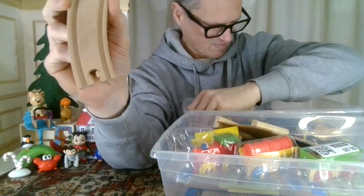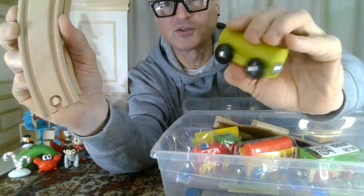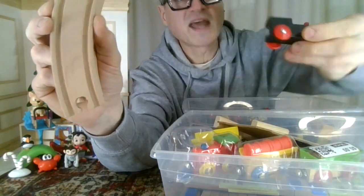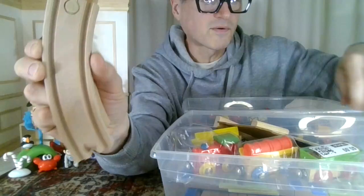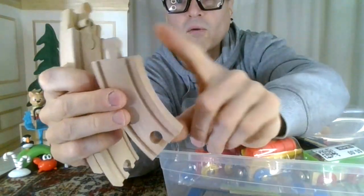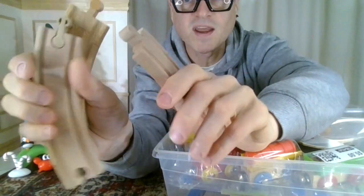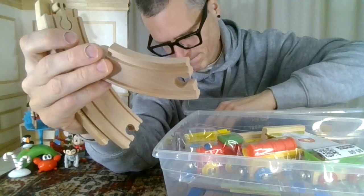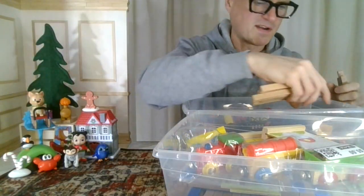IKEA ones, but the IKEA trains don't have the nicest cars. See how it's a little too simple? And here's an example of the engine. See how that's not as cute as the other ones. And then the ones from Walmart are all made of wood, so I think these are my favorite trains. So we don't have any printing on them, and we don't have any plastic on them. Even though I do have plastic on my train, the wheels are made out of plastic.